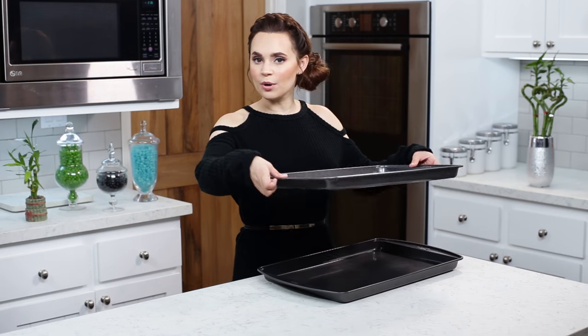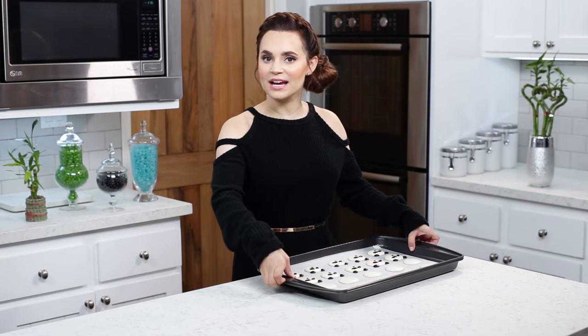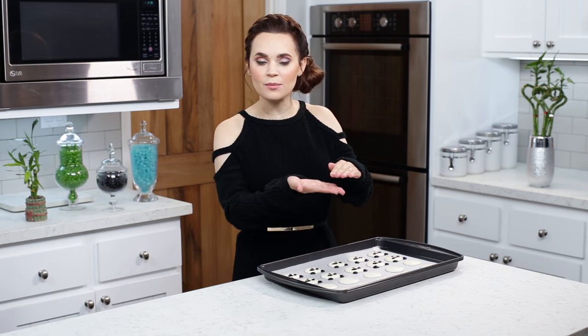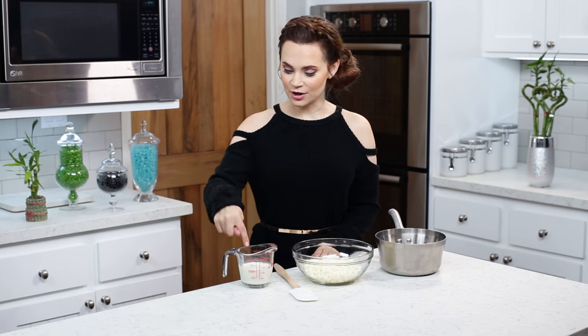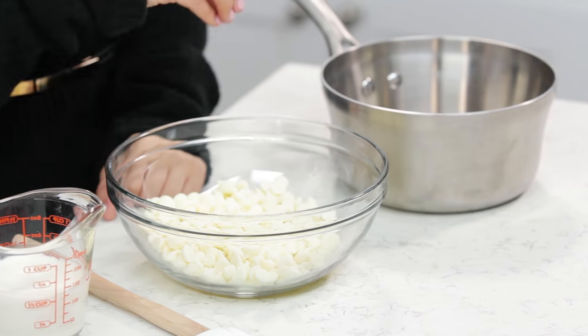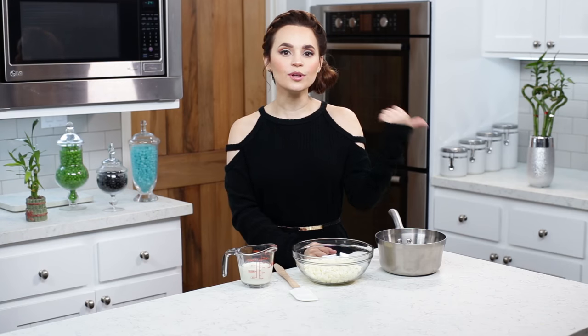We're going to double pan it while we bake so that our macarons won't burn at the bottom and they will build taller feet. While our cookies are baking, we're gonna be making our white chocolate ganache filling. We are gonna take our cream, a spatula, our white chocolate chips, and a pot over to the stove.